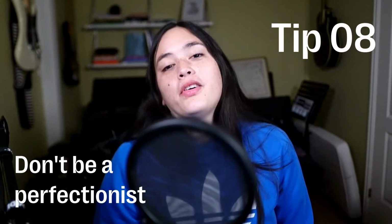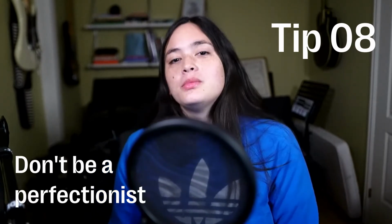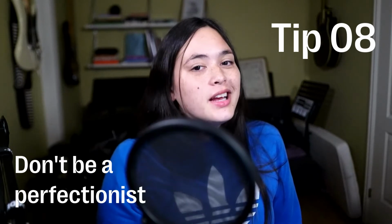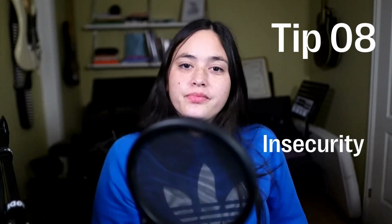So the next tip is kind of a reality check for a lot of us. I'm guilty of this one as well. Don't be a perfectionist. Some people call themselves perfectionists, and that's true, but for a lot of us it's actually just insecurity. You keep working on a beat on and on again, and you're actually just afraid to show it to people. Don't be afraid, just get it out there and get feedback.